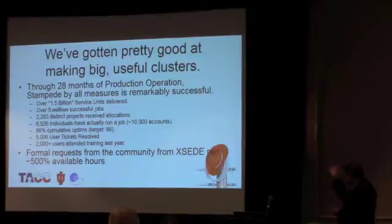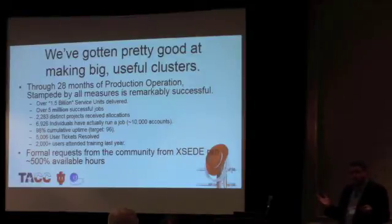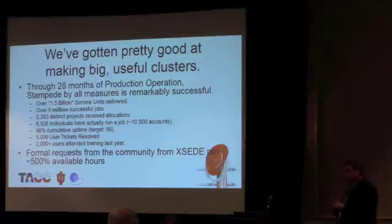This is just some of the stats from Stampede. We hit 5 million jobs about 3 weeks ago on the machine, 1.5 billion service units, and 2,300 different funded projects have run on it. So I'm not here arguing that Wrangler is going to make these kinds of systems go away, since this is sort of my main job.